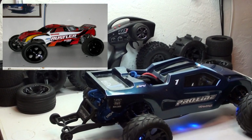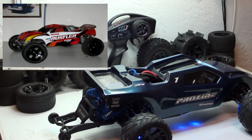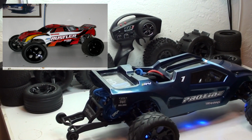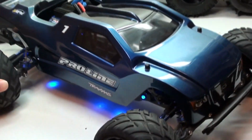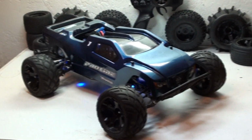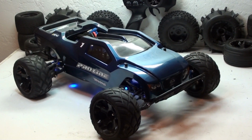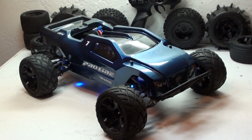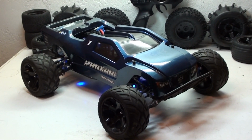It's hard to believe that Demon used to look like that. You can even watch my first upgrade video, but it is really something else. I love this RC. Out of all the RCs I have, I still think this is the most well-balanced of all of them. Great turning, great handling, can handle speed. It's just an all-around very well-balanced RC.